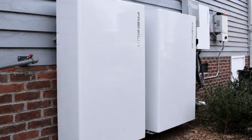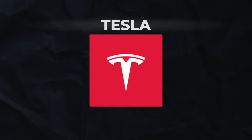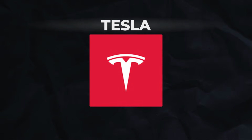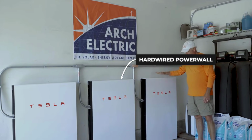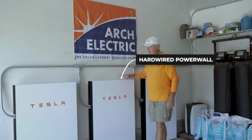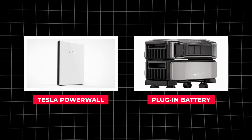Now, the idea of storing electricity in a residential battery is not new. Tesla launched the Powerwall in 2015, and it was hailed as a revolution. But the Powerwall was and still is a hardwired appliance requiring a licensed electrician, a structural mount, a utility interconnection agreement, and a bill that regularly exceeds $15,000 installed. The plug-in home battery came from a different direction entirely.